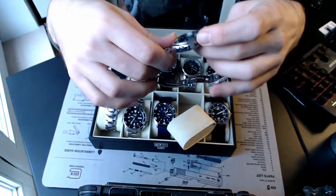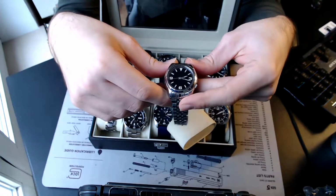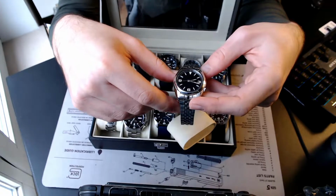I don't know. I just need to take a look at the archive, which model it is. I totally forgot. Shame on me. So this is my second mod I built.